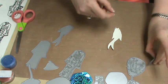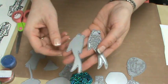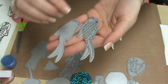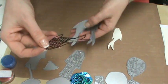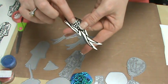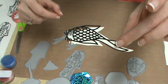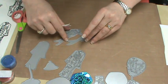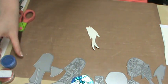And a top piece. So for a lot of her dies, you get both the shadow or the silhouette and the top piece that has all the cutouts. So here is a top piece to the fish, and we're gonna put that on shortly. So I've cut my die out, and I think what we're gonna start with is our Perfect Pearls.